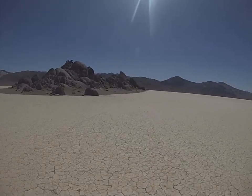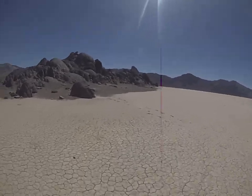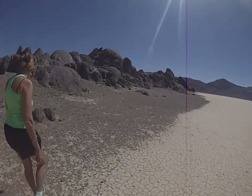Toward the north, right in the middle of the dry lake bed, is the grandstand, a large outcropping of dolomite formations. Can't you imagine Captain Kirk and Mr. Spock beaming down here?